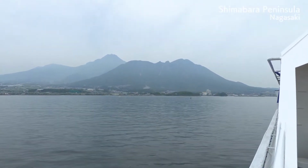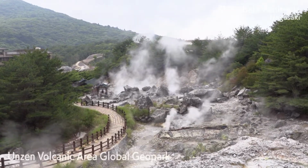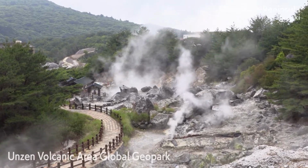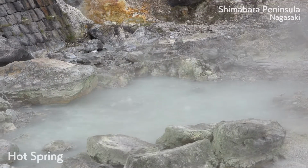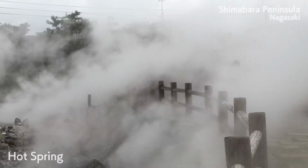There is a volcano here! The area is designated a UNESCO Global Geopark. Many hot springs emerge from the ground here, and I could feel the volcano's power on my skin.